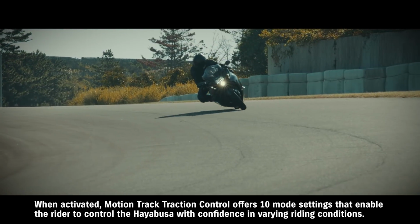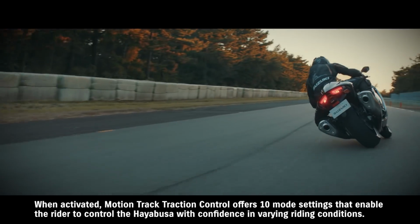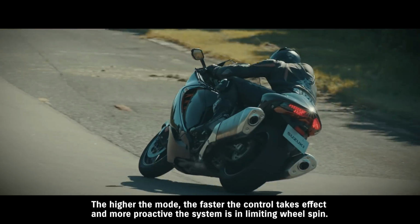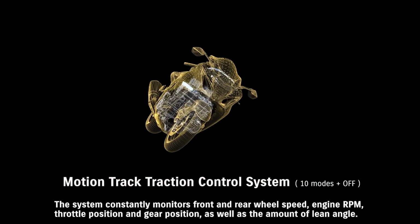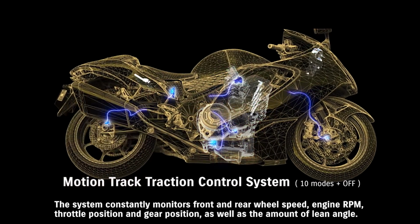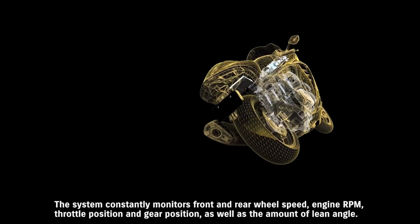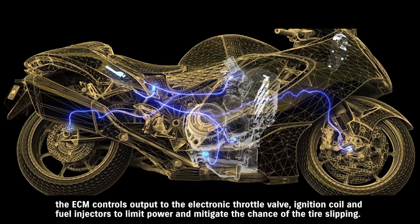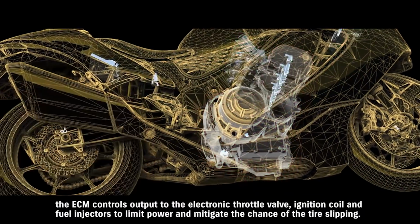When activated, Motion Track Traction Control offers 10 mode settings that enable the rider to control the Hayabusa with confidence in varying riding conditions. The higher the mode, the faster the control takes effect, and the more proactive the system is in limiting wheel spin. The system constantly monitors front and rear wheel speed, engine RPM, throttle position, and gear position, as well as the amount of lean angle. When it detects an imminent loss of traction, the ECM controls output to the electronic throttle valve, ignition coil, and fuel injectors to limit power and mitigate the chance of tire slipping.